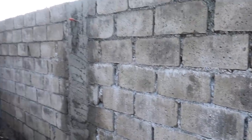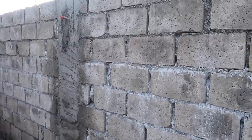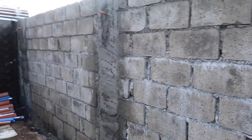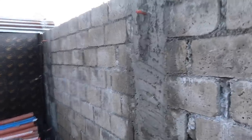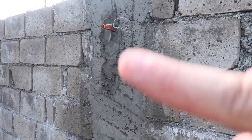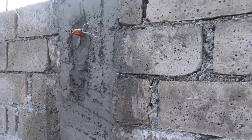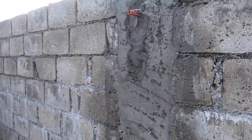So we got three walls that are the same height, and then this wall was actually one hollow block lower. So they had to bust it out this morning and add an extension of one hollow block for all the lighting. So we're looking at right here, they busted it out, extended it up one hollow block. It's already fixed, looking good.